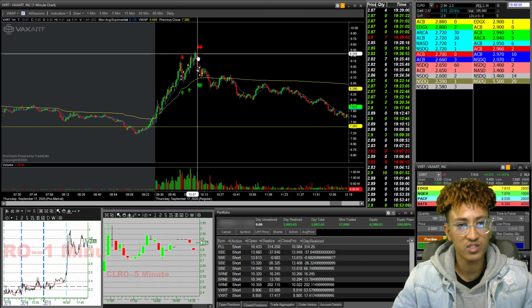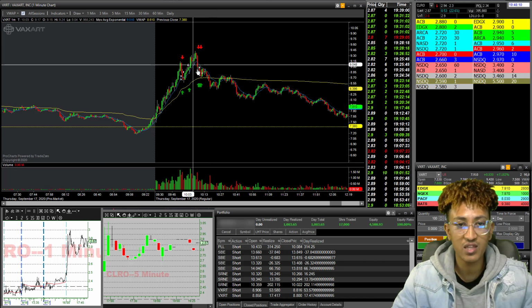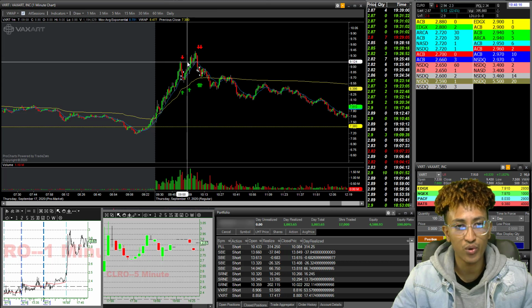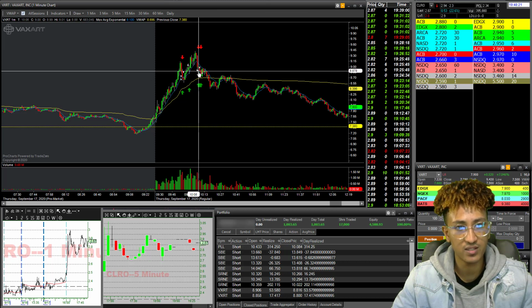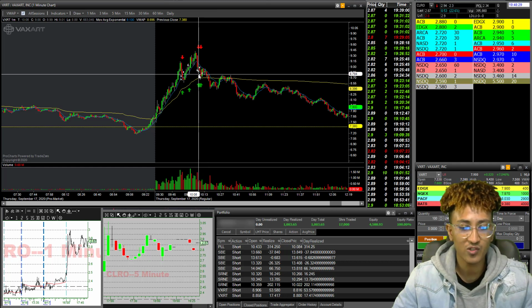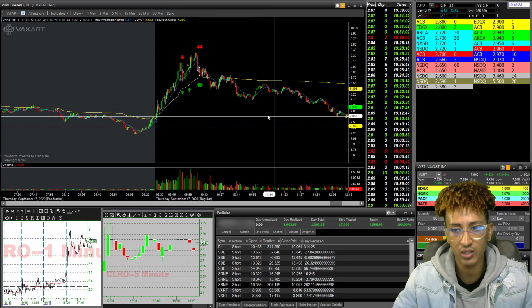And then I waited for a second crack, and I got back in here. Now I should have held this one because this is a sign that it's going to be a backside. It went higher, but it couldn't really sustain this breakout after this level. So as you guys can see, that candle was a big smackdown, right? So I had an entry there. I was a little bit too late, and then I kind of took it as it was going down, which was okay. I gained about $20 or something like that. But I should have held. I should have held longer.